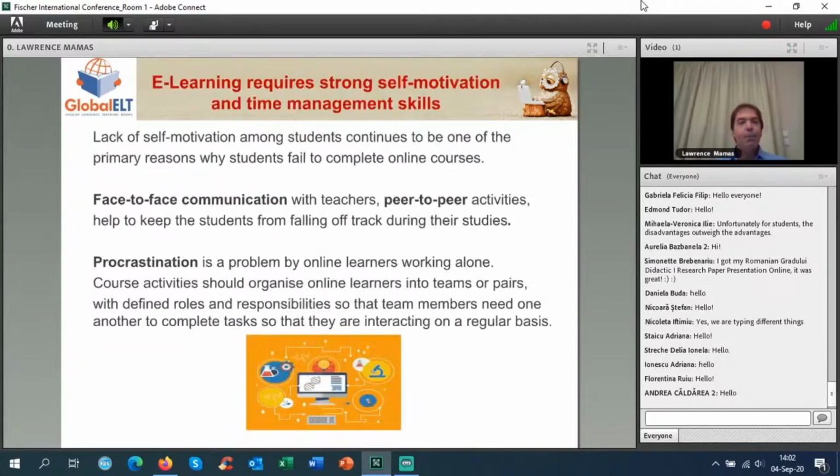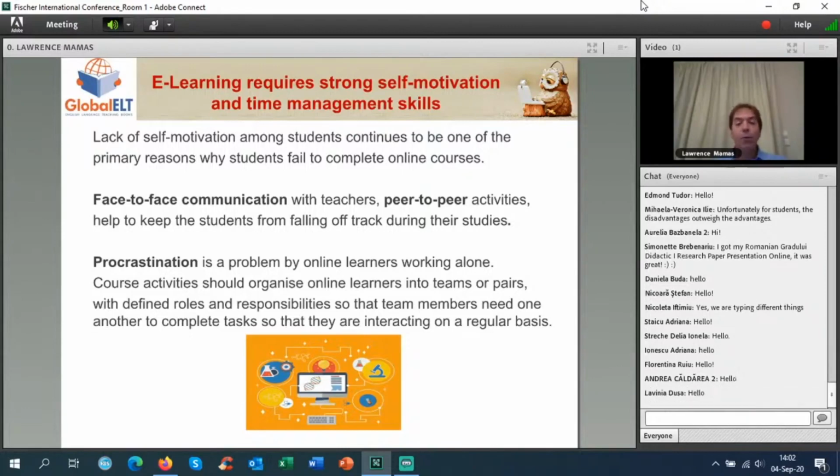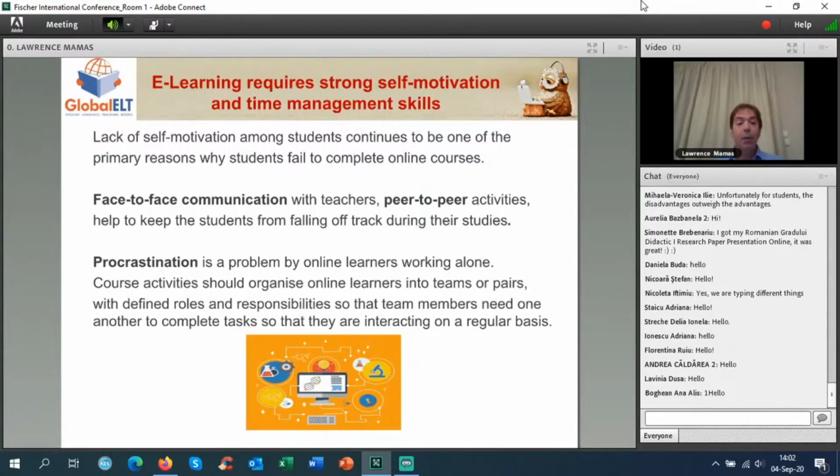Now let's move on. Again, the biggest problem is teenagers lacking motivation. Having to plan your time without having a teacher to supervise you, without being in a classroom. You are a teenager anyway, you don't want to study. This is a bit boring. You just want to spend the minimum time, if possible.